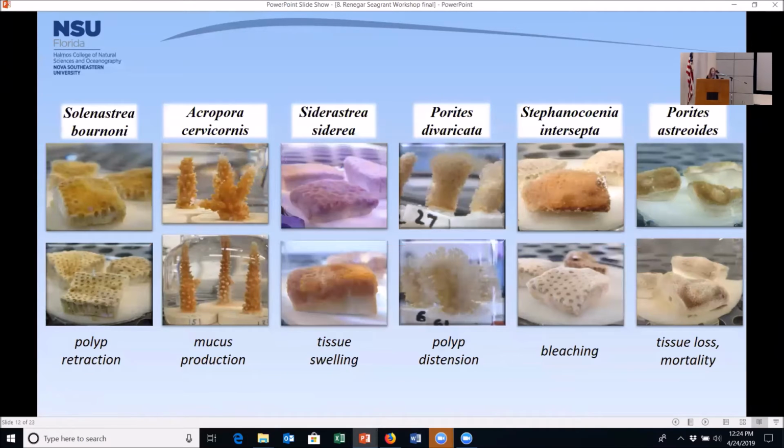So I just want to share with you a few observations of the type of physical response that we typically see during the exposures. And this is all 6 species that we have worked with so far in the laboratory, a combination of branching and mounding or massive species. And we found that these guys really exhibit a range of response to pH exposures with a sometimes significant degree of variability between species. So one of the most obvious responses, the pointer here, is polyp retraction. This is what corals do. You disturb them in the field or the laboratory. The first thing they do is pull their polyps in.